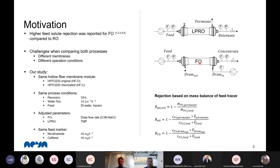By using this kind of calculation, both processes are better comparable, because in the end, it's a mass balance which is independent of water flux or draw flow rate, which, with an increase in draw flow rate, would otherwise dilute your marker concentration on the draw side.